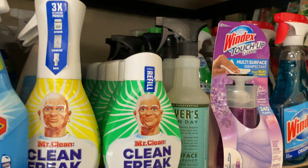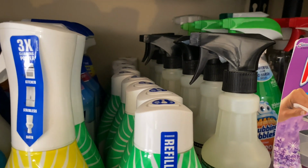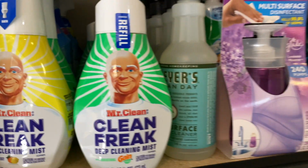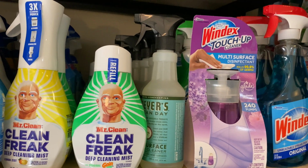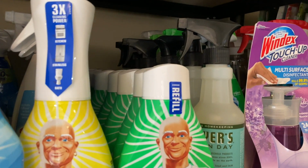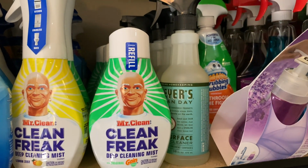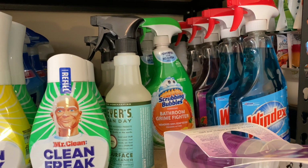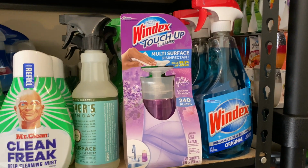Now, these items over here, I have my Mr. Clean refills. Those go all the way back. You guys know we get those all the time from Dollar General, so I have a good stock of those. I have my Mrs. Meyer's cleaners. I also have a lot of Mrs. Meyer's inside my house, but this is what I keep out here in the garage, and I have all different scents. This Windex Touch-Up, they don't even make this anymore, but I love it. And then the Scrubbing Bubbles cleaners back there, and then I also have a good little supply of Windex right here.